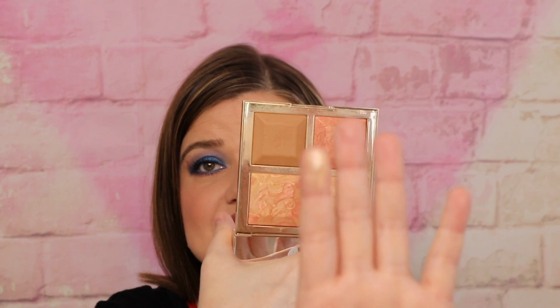So let me see if I can get a better look. I can actually use that as a finishing, and it makes me super glowy for summer. So this is one that I don't use every day in the non-summer months, but in the summer I typically use it almost every day. It is just really glowy and healthy looking.